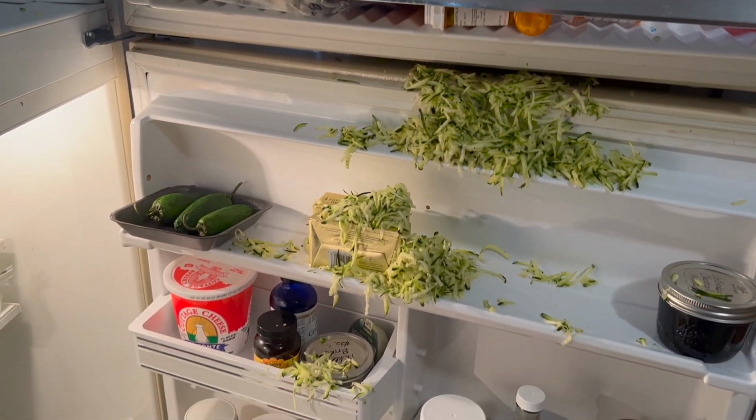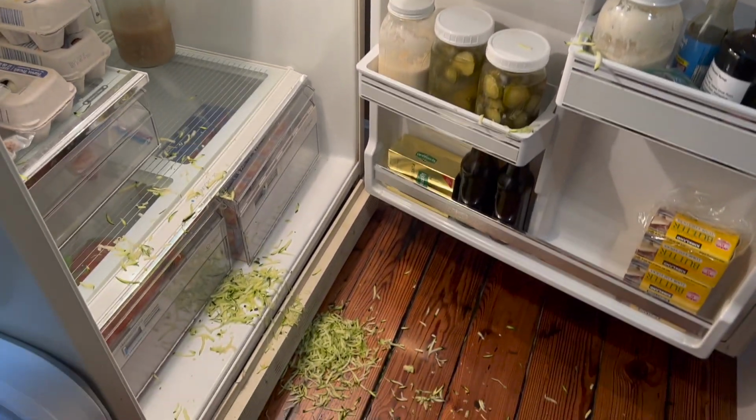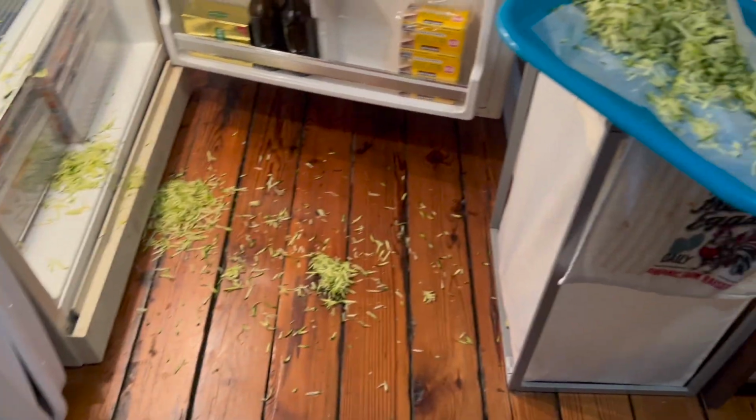I failed to let Mark know that though. So soon I heard him gasp and I went to see what happened. And this is what I found. Luckily, they were semi-frozen so that it was pretty easy to clean up. And I was able to salvage all but two haystacks, I think. So it wasn't as bad as it could have been. But after canning all day and getting some different things preserved, I was ready to go to bed. I wasn't ready to clean up a zucchini mess.